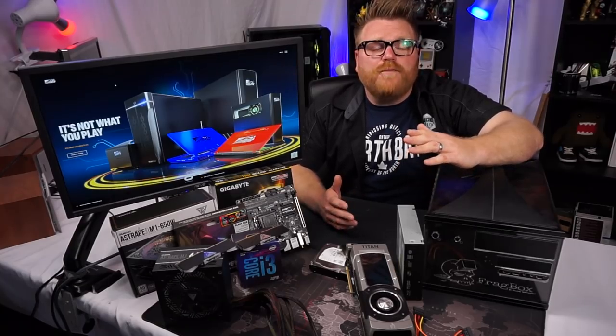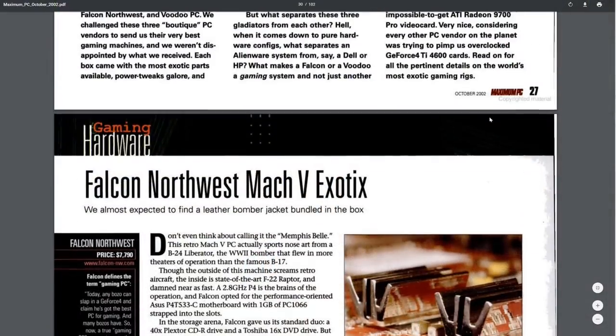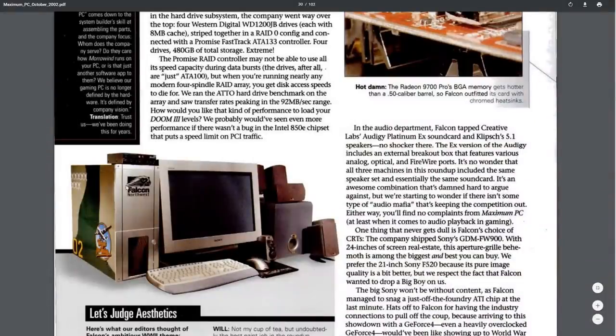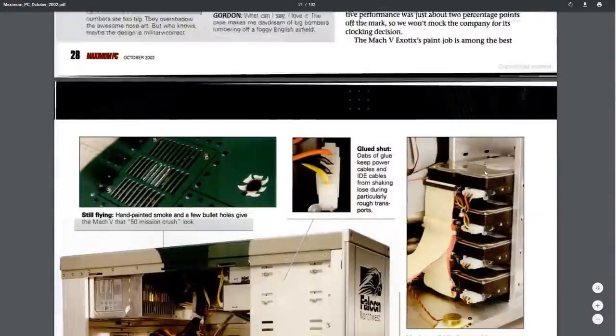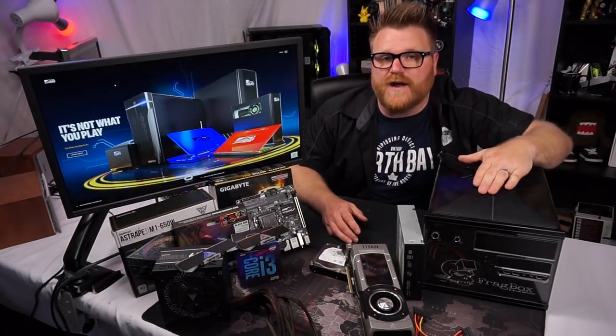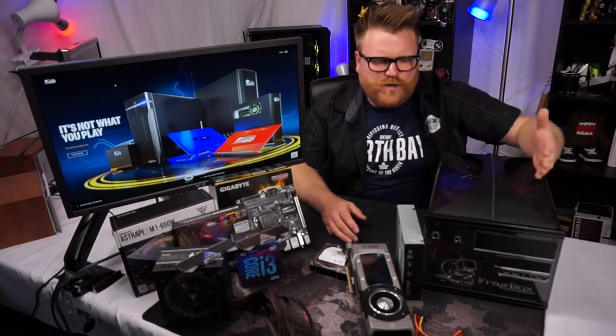Like, probably since before the new millennium in the 90s, and they really came into fruition around the mid-2000s to late-2000s when stuff like this, they were really pushing the envelope. This is their Fragbox, and I believe it's one of the originals, if not, it's the Fragbox 2.